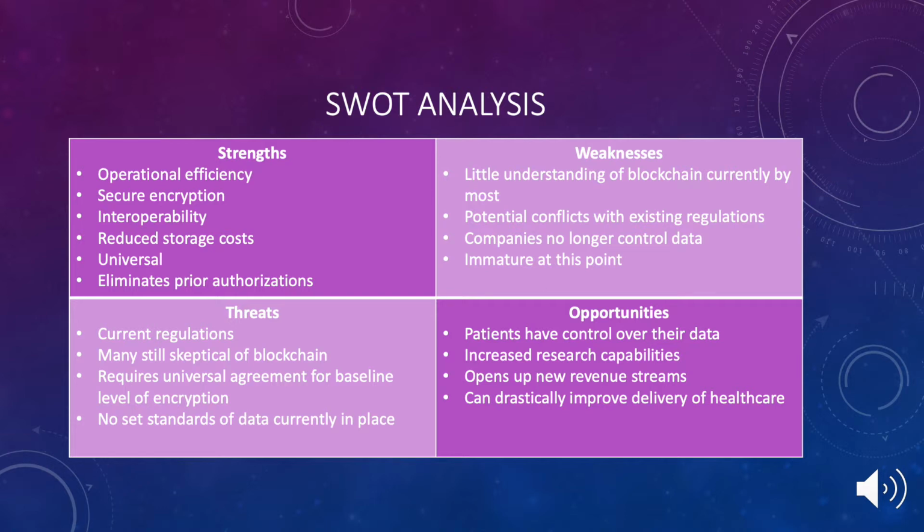And the last threat, but certainly not the least, there are no set standards of data currently in place for the system. Again, it's a fairly new system, so a lot of rules and regulations need to be put in place.